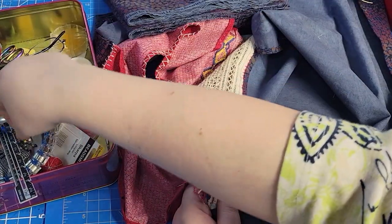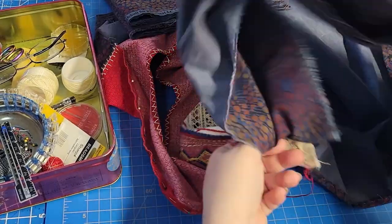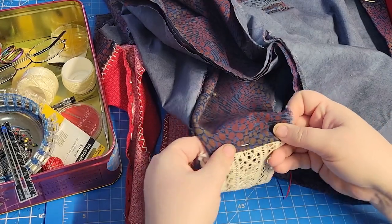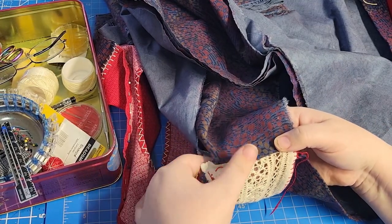If I pin that in real quick, and then flip that over, then we just get the nice folded edge right up next to the lace without anything going behind the lace. So that's how I'm handling those sections.